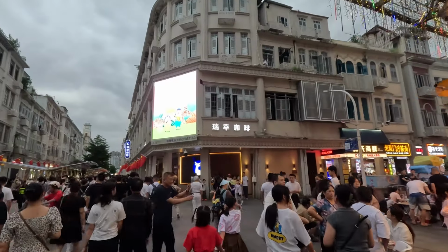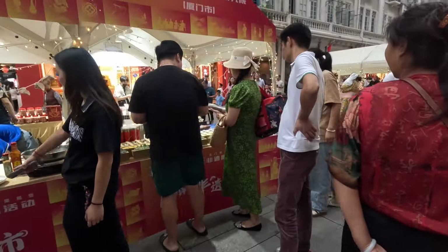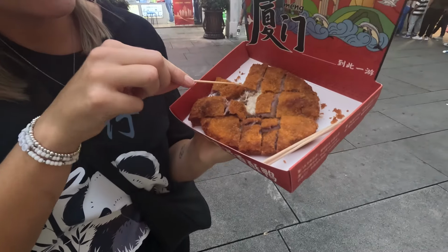This looks like a city that no tourists go to. Yesterday when we were walking around trying to find a hotel, everyone was staring at us and smiling and saying welcome to China. Really nice people so far. But we're going to head to the main walking street where there should be loads of stores, food and everything you can imagine. So let's go, Ben.